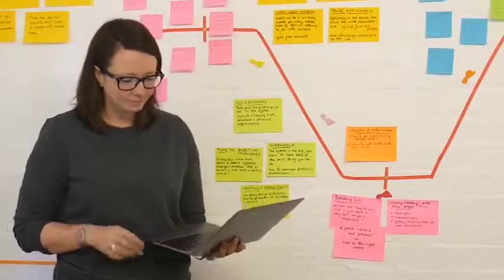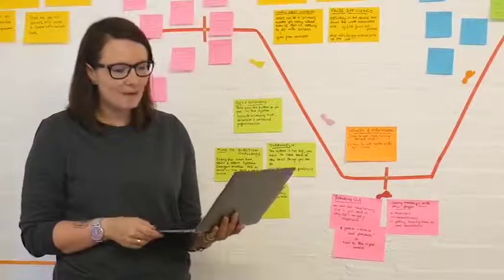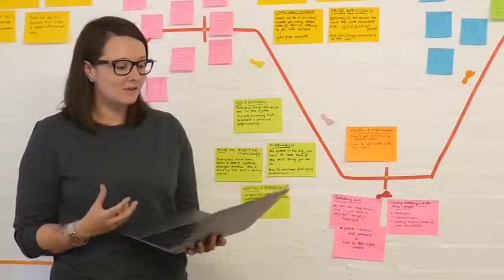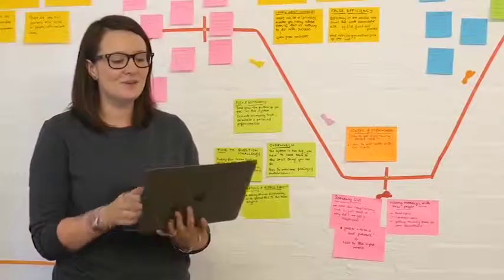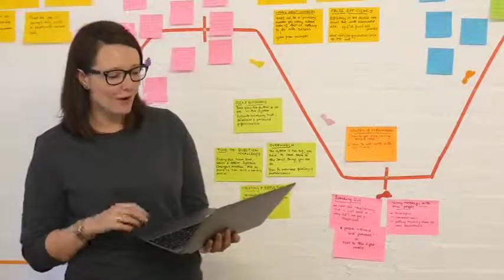So what you're seeing now is one of my first ever designs, which I always say looks like a lethal torture device. But is one of my first designs at art school, which was a coat hanger, and we were given a brief to redesign the humble coat hanger.